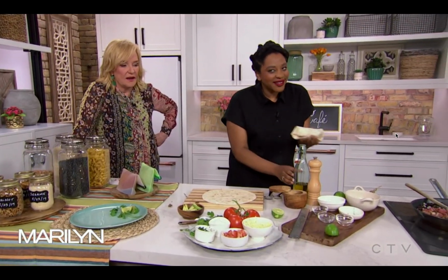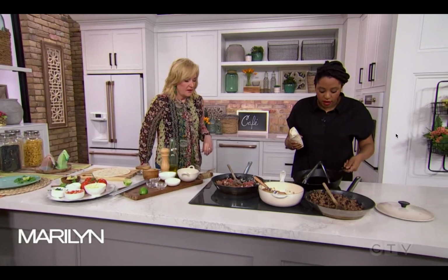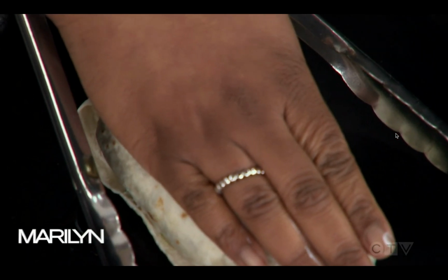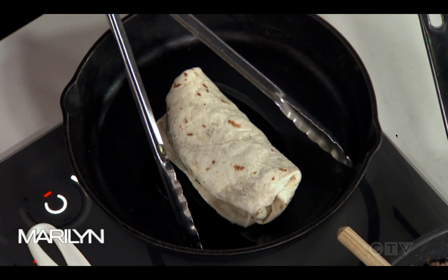And then because we're just being fancy, you put a little bit of oil in a pan, and then we're just going to grill it on each side. So you just press it down, just like that, on both sides. This smells so good. You cannot believe it. Well, and that's the thing. When you're doing budget-friendly food, find ways to kick up the smells and the aromas affordably. Again, cilantro is one of the most affordable herbs you can find, and all of these spices are readily available. It's all on Marilyn.ca.